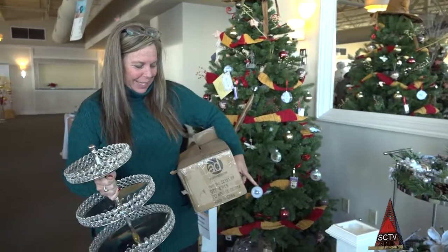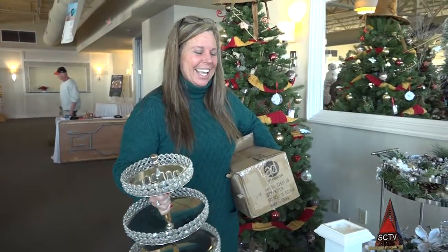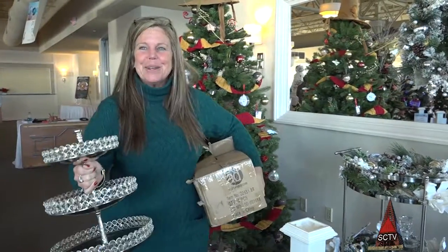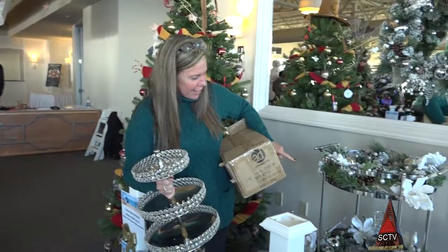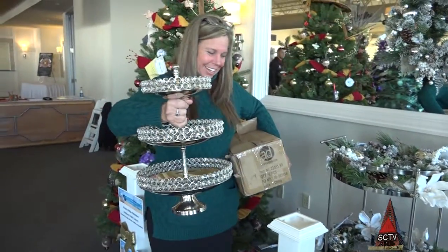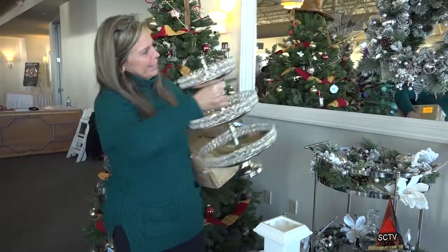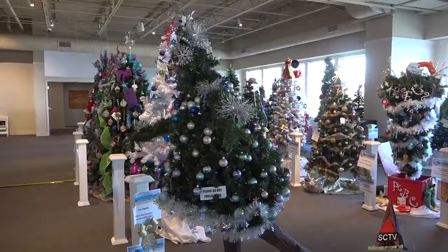So I won the perfect event from Blue Ocean Event Center Tree, and I'm local, so it was easy to hear about the event, and I'm thrilled. It's actually a cordial cart with a dessert tray on top of it, and it's just beautiful, and the wreath comes with it, and I'm very, very happy.